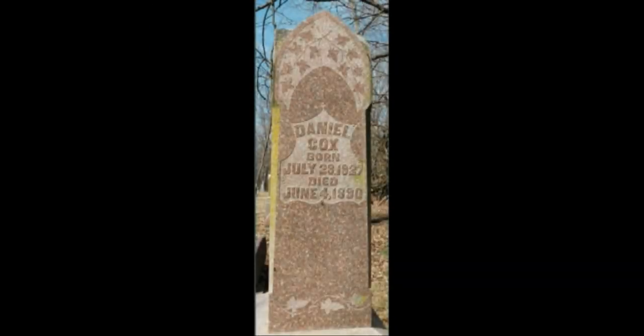Daniel was born on July 28th in 1827, and he died on June 4th, 1890. He is the youngest of a family of four, and he has an older sister named Jane Cox. Growing up in Hendricks County, he received a very good education going to school in Hendricks County, and later attended college. He was working in the tanner's trade when his dad unfortunately passed away, leaving him to take care of his family.